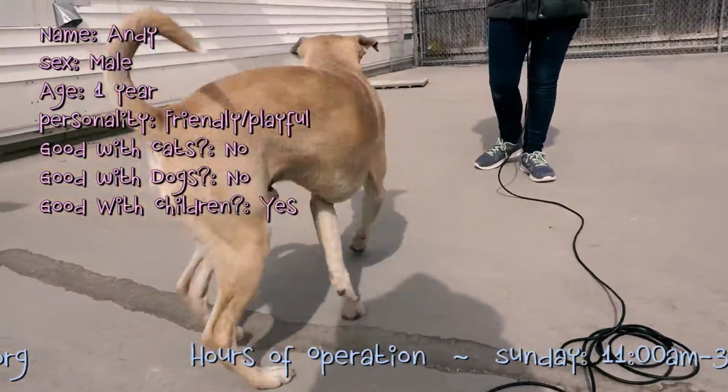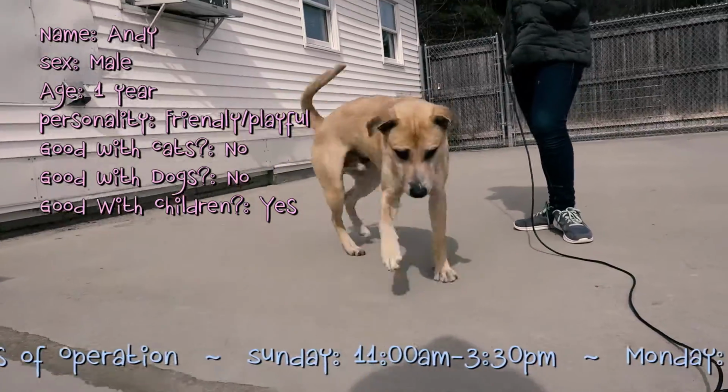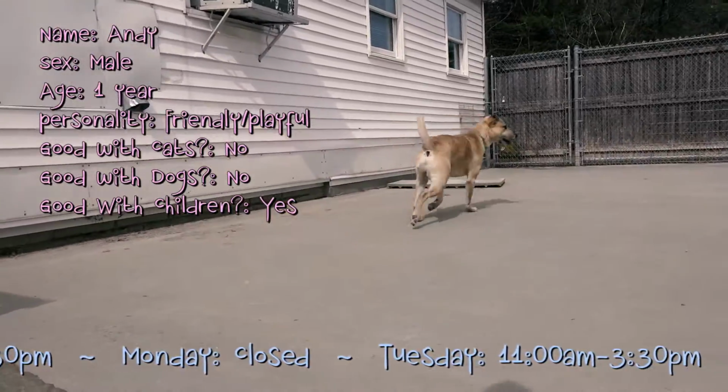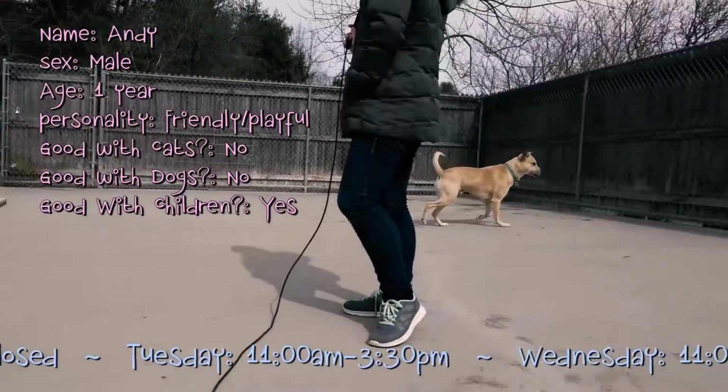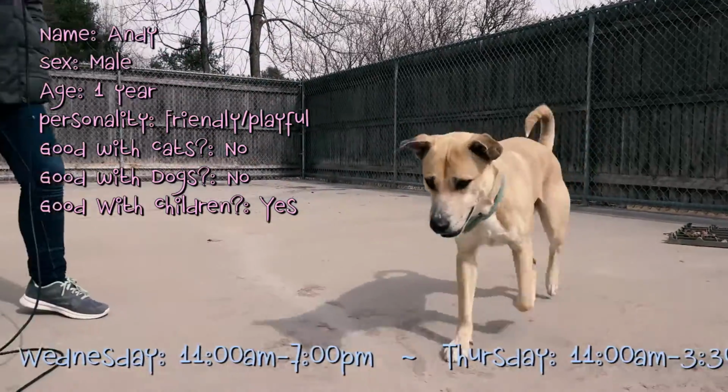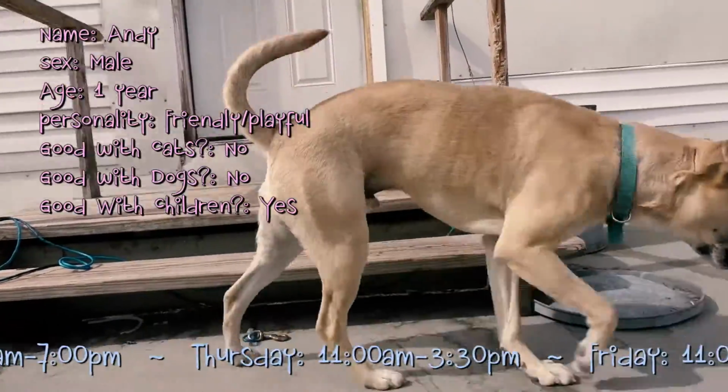This is Andy. He's a year-old American shelter dog. He weighs about 60 pounds. Andy would prefer to be the only pet in the family. No cats or dogs. However, if you have a child, he is probably our best kids' dog that we have right now. He is the perfect babysitter.